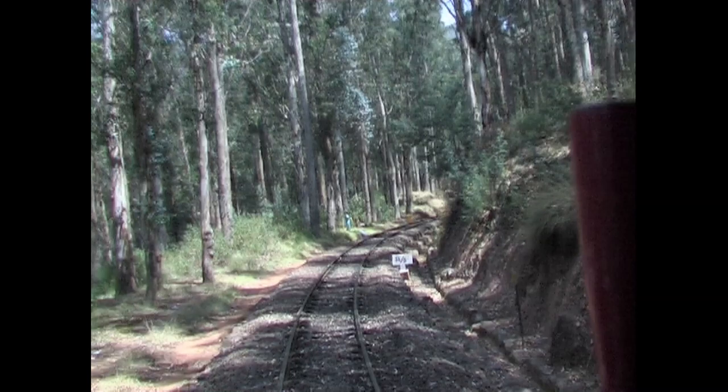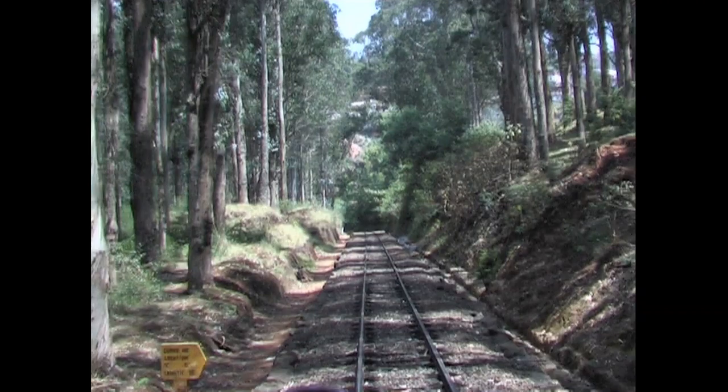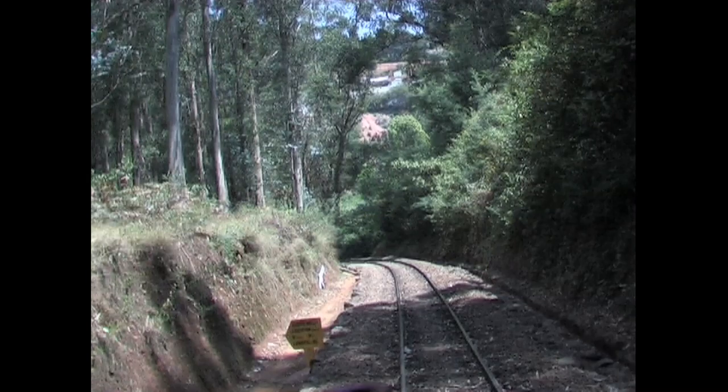We're very soon running through an avenue of eucalyptus trees, straight growing Australian trees. There are some concerns in India that the eucalyptus is flourishing rather too well and taking water supply, but they seem to be given the opportunity to continue to grow here.